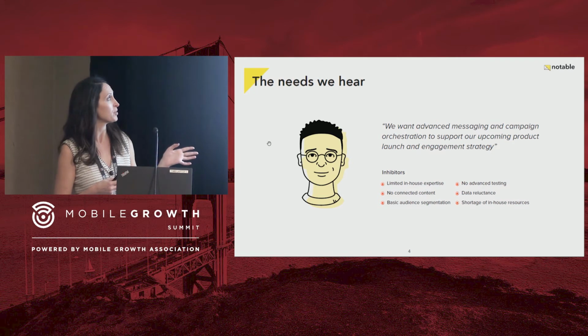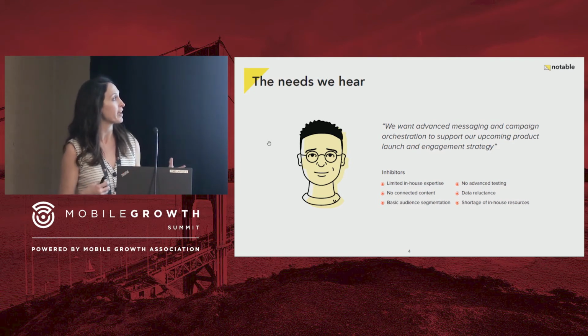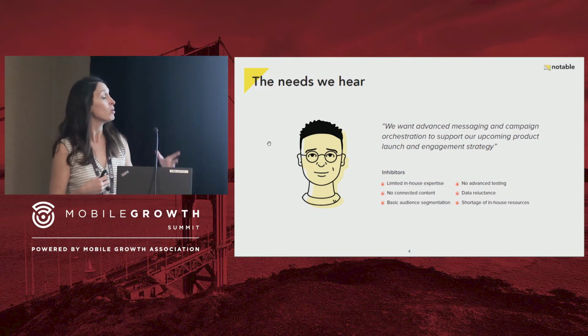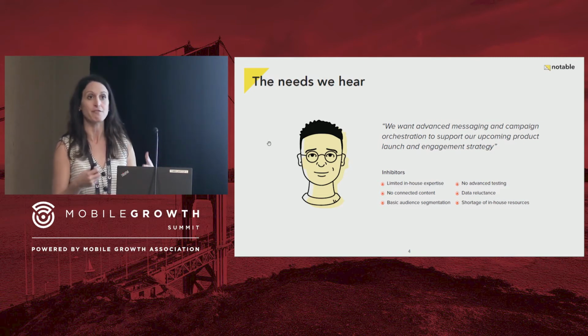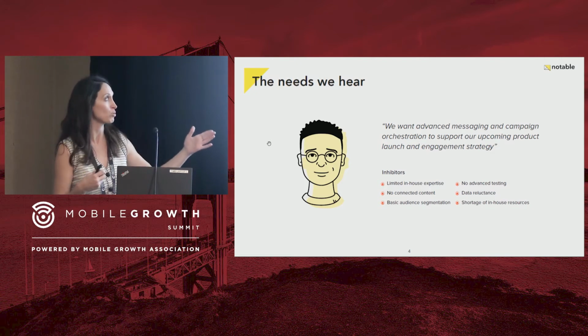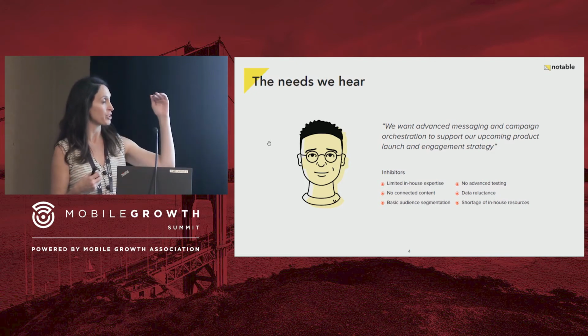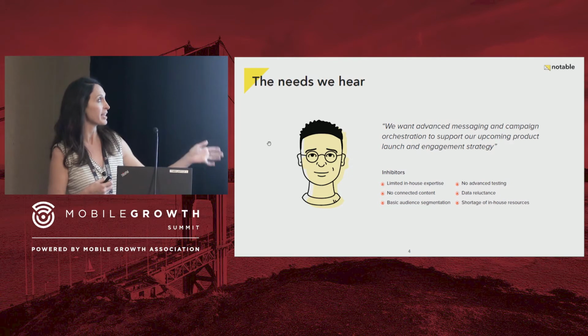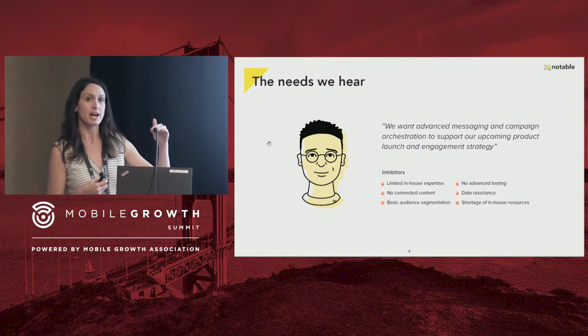So here's an example of a stakeholder who's saying, I'm buying a tool because we want advanced messaging and campaign orchestration to support our upcoming product launch and engagement strategy. Now, when this person is doing research around what tools are out there to help them, of course, it's going to be the responsible thing to find out what CRM tools offer. But at the end of the day, when they're prioritizing the requirements, it's really important to remember that what brought them in the door in the first place was messaging and campaign orchestration, and allow that to keep the search really focused.